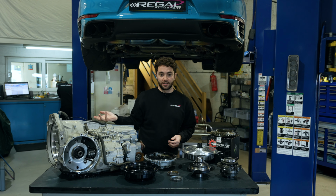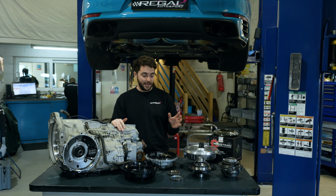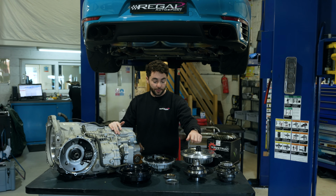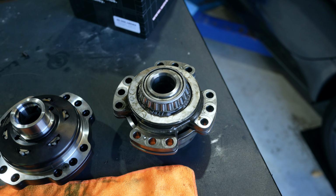So obviously if you've got the clutch out, it makes sense to pop one of those in. And obviously whilst we've got the gearbox out of the car, one of the other things you can upgrade on this car is the differential, which we've got the factory one here, and then we've got the Wavetrac limited slip differential.